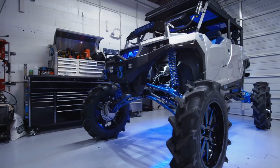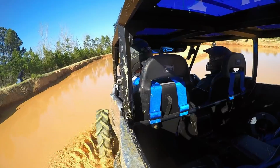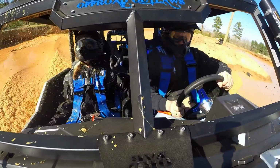Hit the lights as we head to break. Up next, we'll see how Outlaw 3 rides. This monster's diving into a few mud holes. This is Project X on Destination Polaris.